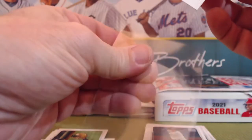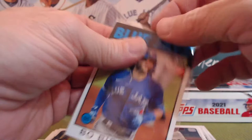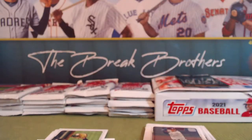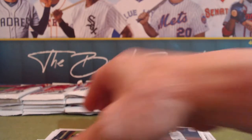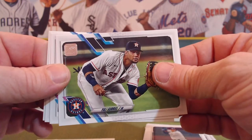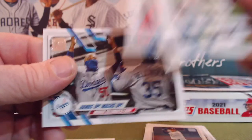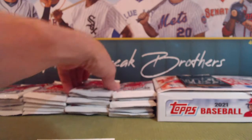There you go, Trevor. 86. Not his rookie, but a nice second year card there. Bobby Yuri Gurriel, Ian Kennedy, Shane Bieber, and Dodgers team card. Guys, keep rolling here through box number 3.